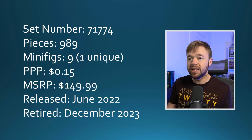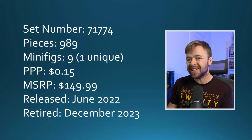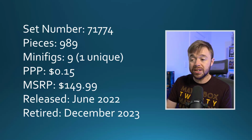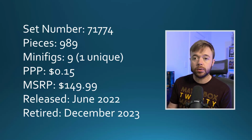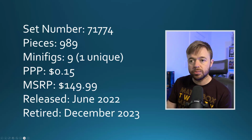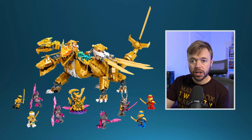You do get a lot in the box, of course, with 989 parts and 9 minifigures, but I still feel $150 may be stretching the price a little bit on this one. I would have preferred to see this a little lower. The price is quite high and could be a detractor for some people, even those who are collecting the dragons, because it's quite different in terms of the pricing. So June 2022 release and December 2023 retirement.